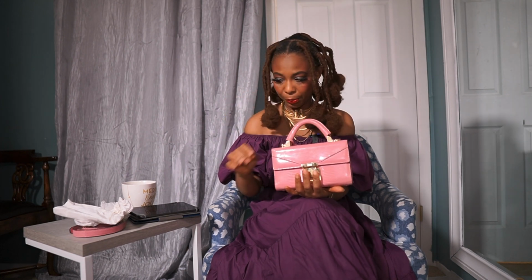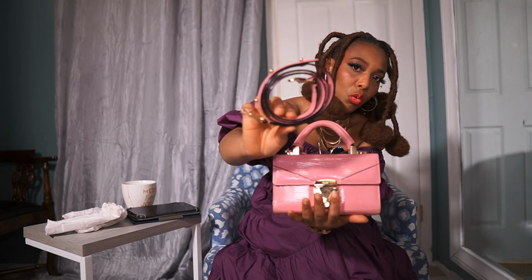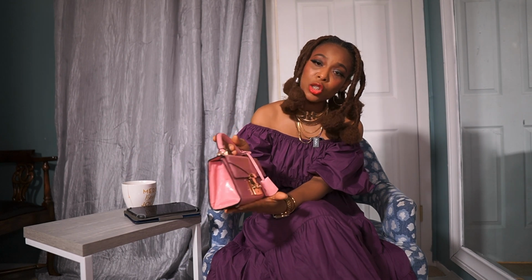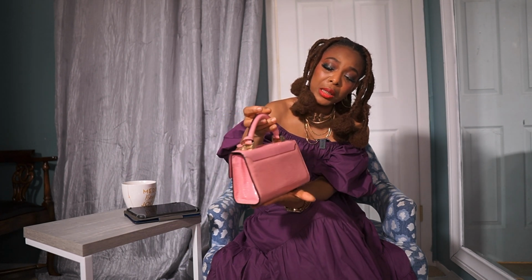It can be worn in the evening and also dressed down. It also has a shoulder strap, just in case you want to wear it on your shoulder, and the strap is quite long too. This is the Stave bag, the 2.0, in pink on an exotic skin.